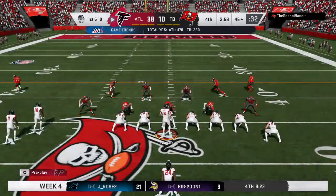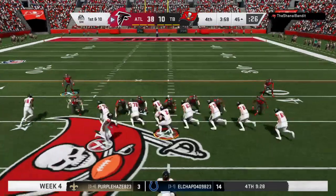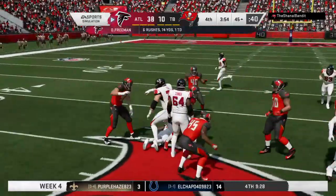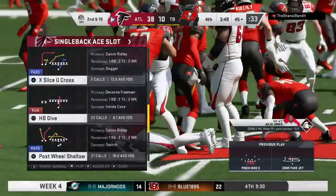On the double. 45, Mike, 45. Get your swarm on. Shoot! They run. Devontae Freeman. And he is swallowed up right at the line of scrimmage. Call it no gain on the play, and it'll be second down.